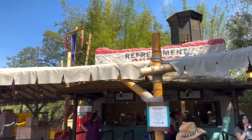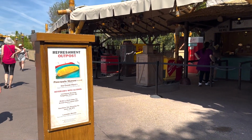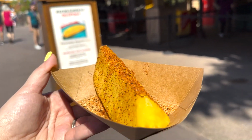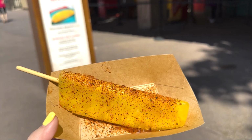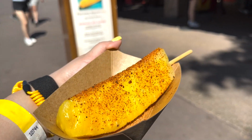In between Germany and China is Refreshment Outpost, and back again this year for the festival is the pineapple skewer with the tahine seasoning. It's just a nice grilled piece of pineapple with the seasoning, good flavors, very refreshing on a very hot Epcot day.